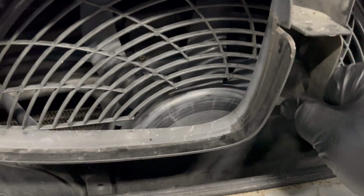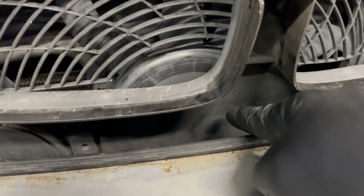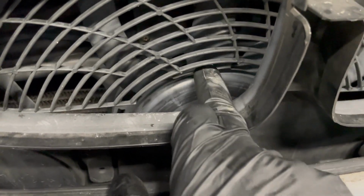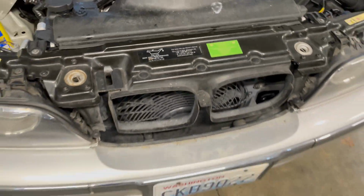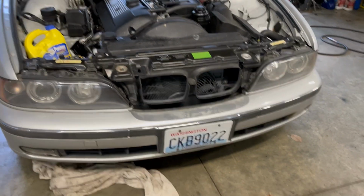Of course, it just shut off. But I tried cutting this bottom part out because I thought that's what was rubbing. Come to find out, it's the entire plastic. So clearly, the fan needs to be replaced since there's so much play in it. I have another fan in the parts car, but I'm not taking the whole bumper off right now, so we're just going to deal with that.